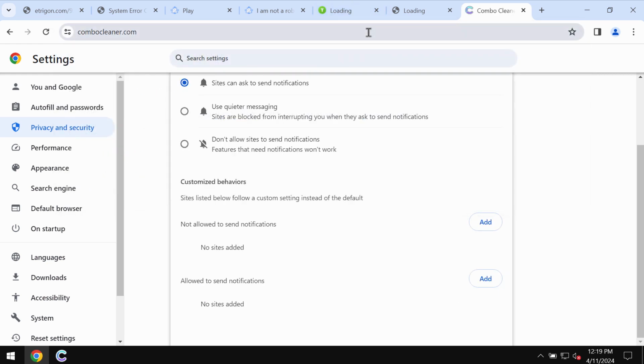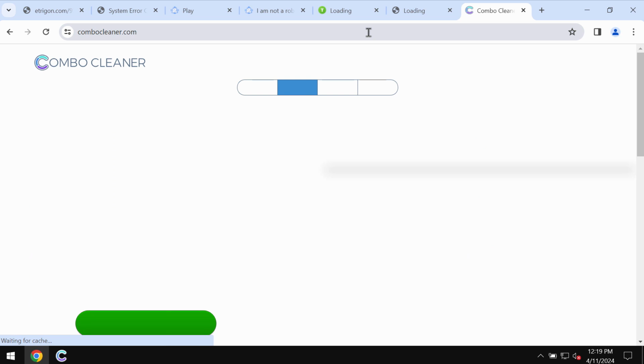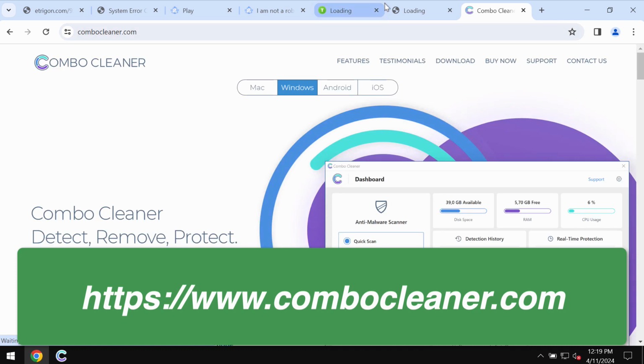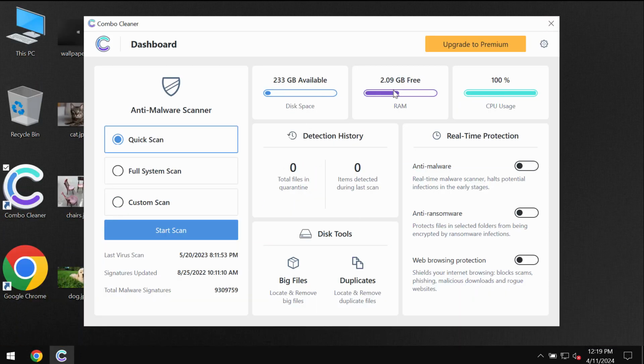I also recommend that you scan the computer with Combo Cleaner by going to the website combocleaner.com. Download the application, install the software, and then start thoroughly investigating your device. Combo Cleaner will help you to detect and remove other threats from your system.